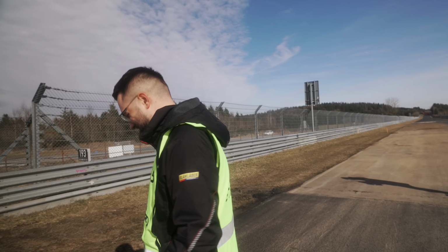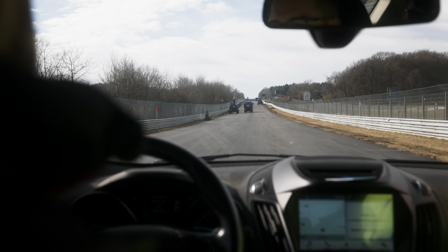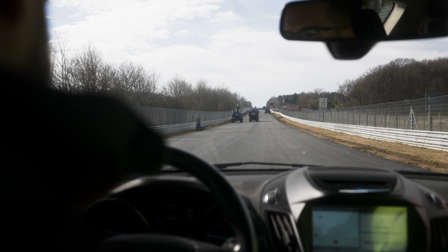Yeah, 80 kilometers per hour. 50 kilometers per hour. Breitscheid speed. Let's see if we can get airborne through the lack of the new bump. The lack of the new bump. Yep. So smooth, so flat.